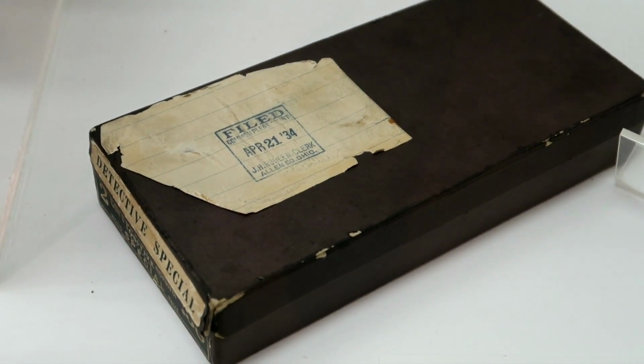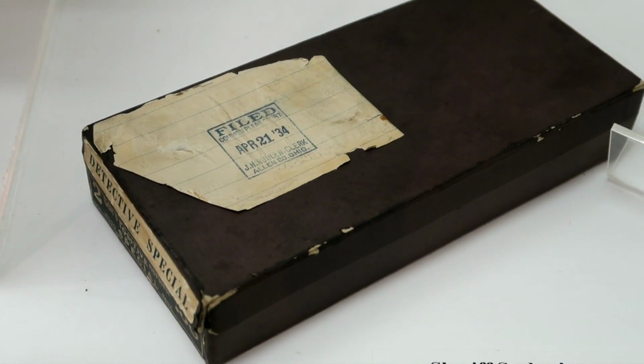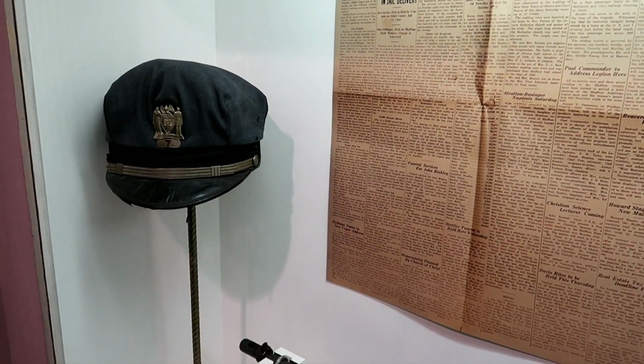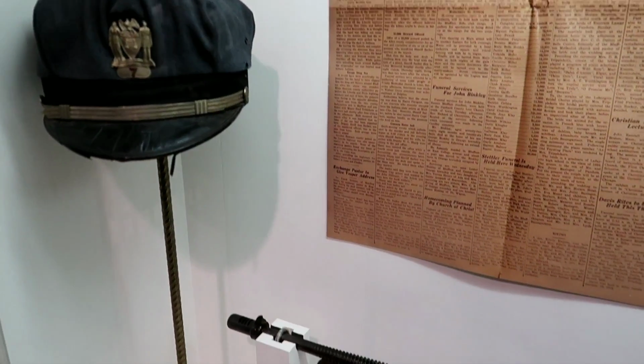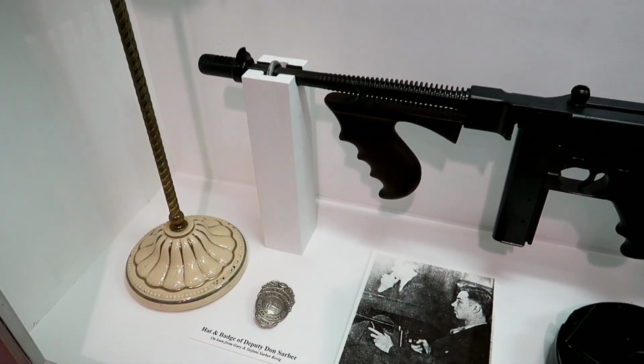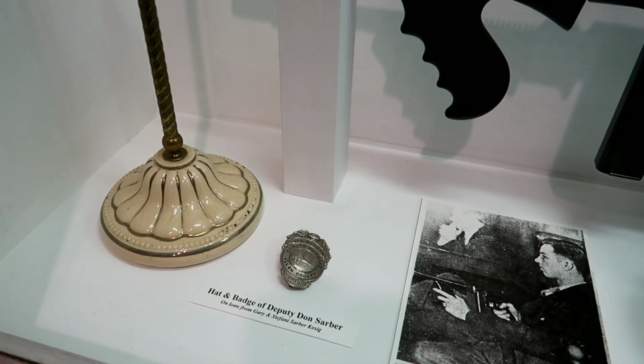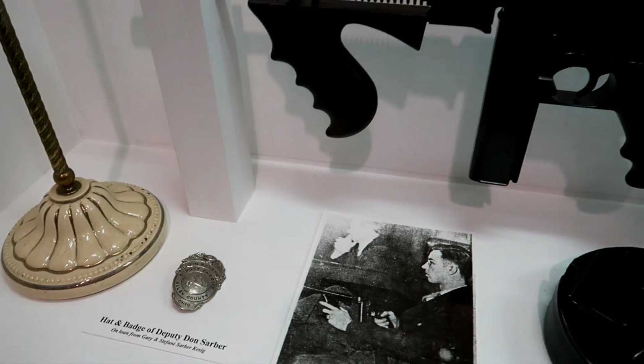Now this whole situation here with Sheriff Sarber would have happened in 1933. Now this was the hat and the badge of his son, who was deputy at the time, Deputy Don Sarber, who became sheriff.